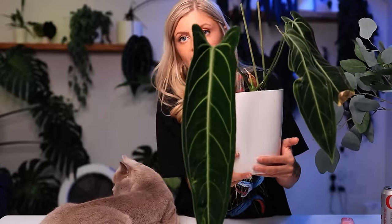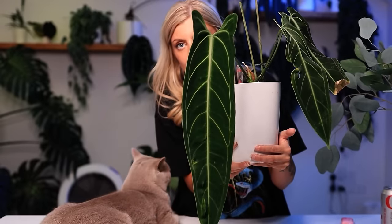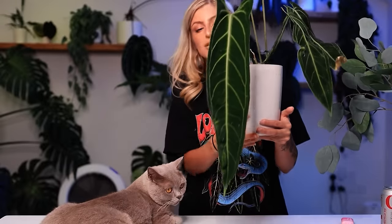And I honestly thought, oh, I probably killed it. Or not killed it, but I probably torched the leaf, right? No, boy. Look at it. Can you see this? Look how pretty it is. Now, apologies if it focuses on me and not the plant, but look how great he is.